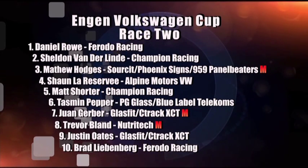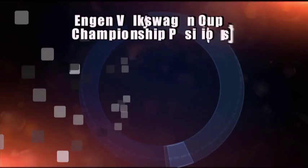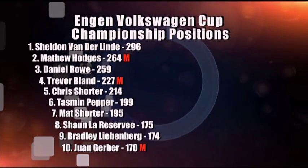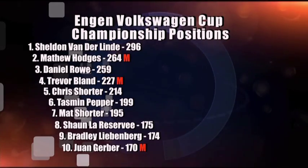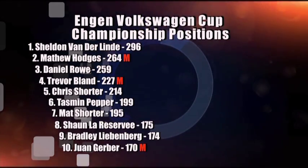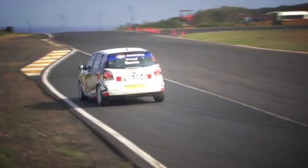Second place in the Masters was Gabba and Trevor Bland in the Nathan's Motorsport car in 8th. We head down to Cape Town, as we said earlier on, and Sheldon van der Linde still has the lead. Matthew Hodges has got some work to do, as has Daniel Rowe, and Trevor Bland still in with a shot. Daniel Rowe was our race 2 winner. Let's find out how it went.